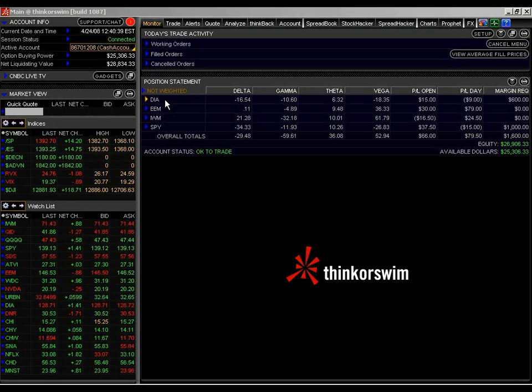Each one of your positions is listed here, and if you go across, the overall totals are tallied at the bottom of each column. We like to take a look at the delta, the gamma, the theta, and the vega. We also like to take a look, of course, at our current open profit and loss position and our profit and loss for the day.